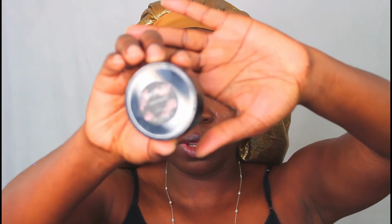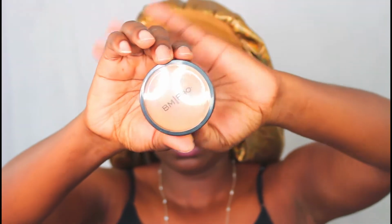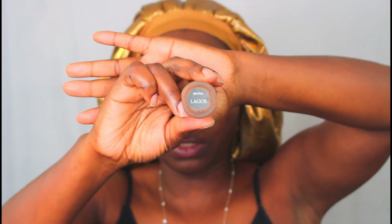One of their full coverage face bases. This one is Kemi. You guys can tell I've had this for a while. I think I bought two coffee concealers from BM Pro. That was a mistake. I also bought the foundation, and this one is in Lagos.